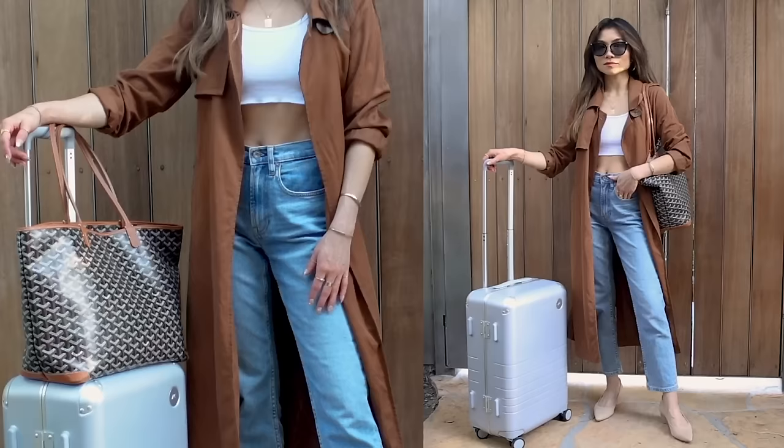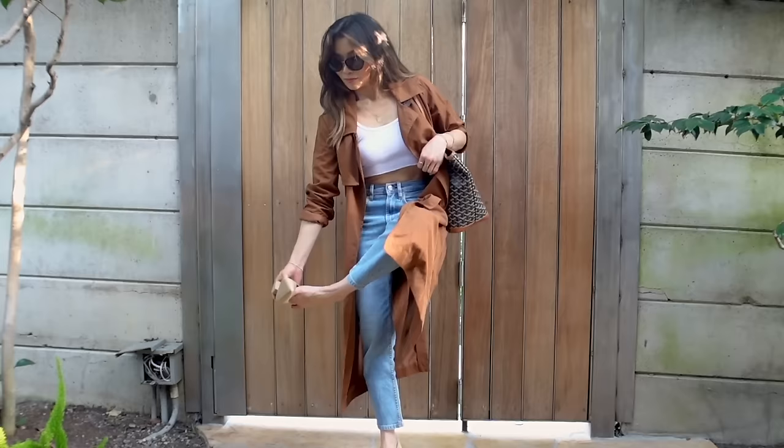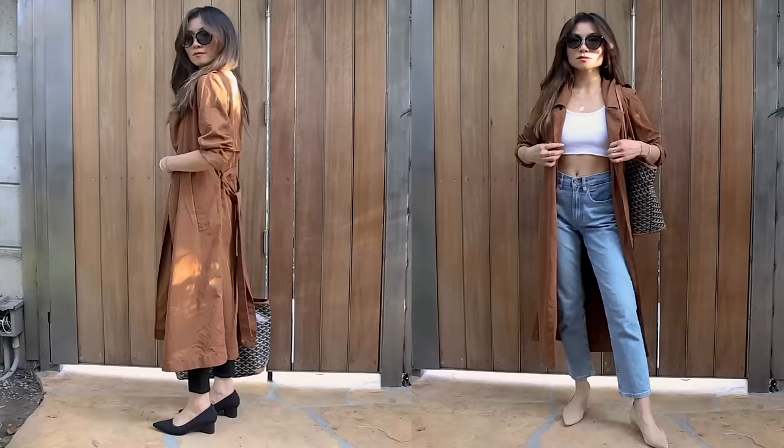And then I've paired that with the nude version of those last walkable vivaia heels and then topped off with the same trench. Sister outfits, two different color options. One is more classic and professional and the other is more relaxed and casual.